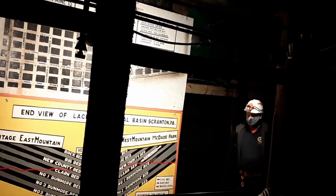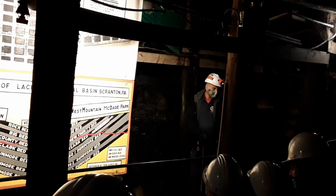Okay, good afternoon. Welcome to Lackawanna Coal Mine Tour. My name's Tony. I'll be your guide through the mine. How's everybody doing? Good. Okay, the little yellow bus that brought us down the slope, 1,300 feet. We're standing here in the Clark Gangway. You're approximately 300 feet underground.